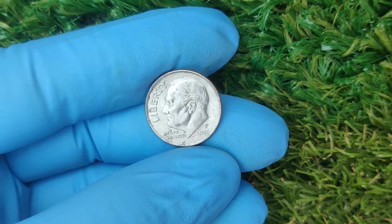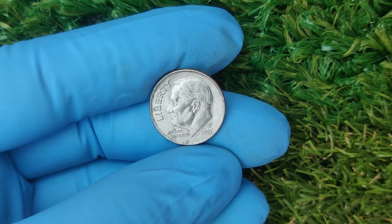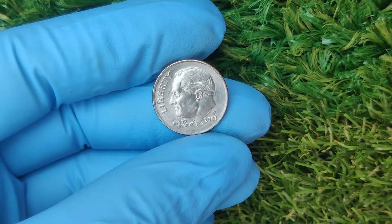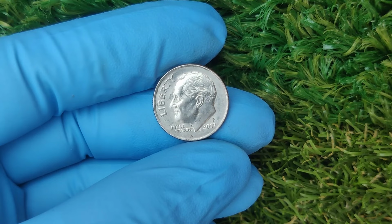Let's get started. First off, let's take a closer look at the 2007 P 1 cent dime. This coin was minted in Philadelphia and is part of the larger Lincoln cent series.